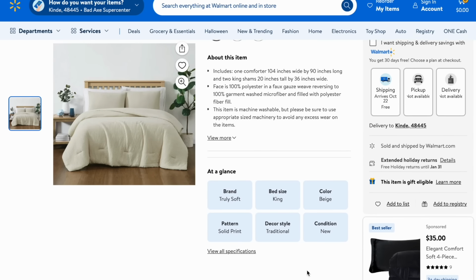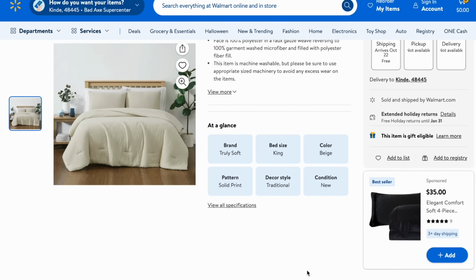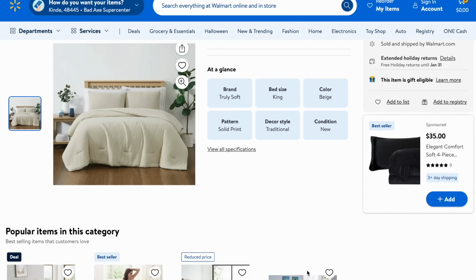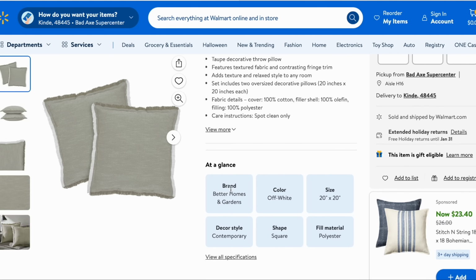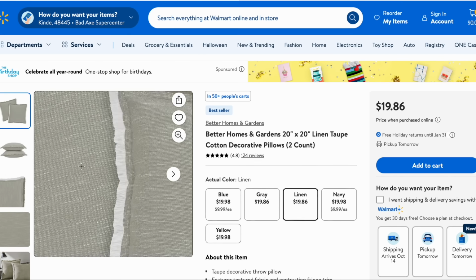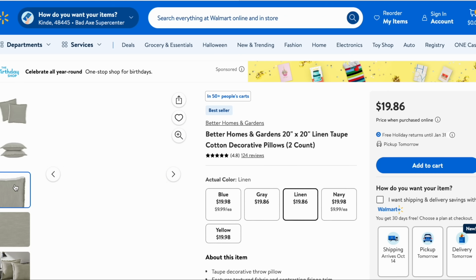So the first area we really wanted to address was Anna's bedding, and we picked out a beautiful neutral comforter set that she absolutely fell in love with. We also got some neutral pillows as well, and I'll explain why we went with a lot of neutral tones like creams, beige for the bed later on in the video when you see the paint color that Anna chose for her space.